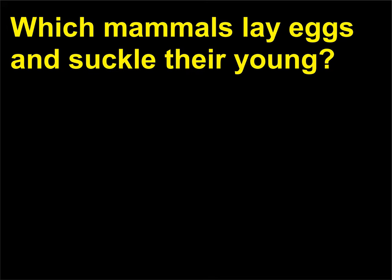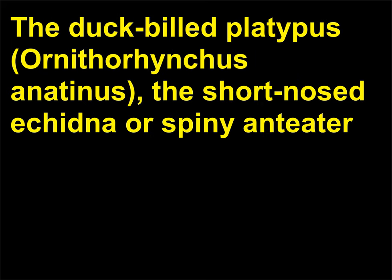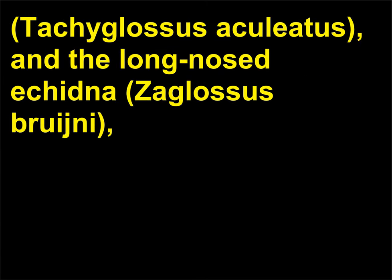Which mammals lay eggs and suckle their young? The duck-billed platypus, Ornithorhynchus anatinus, the short-nosed echidna or spiny anteater, Tachyglossus aculeatus, and the long-nosed echidna, Zaglossus bruijni.